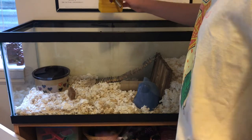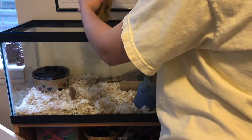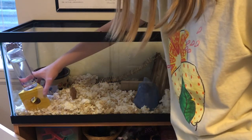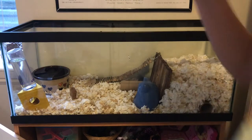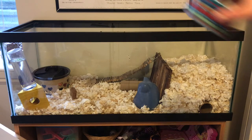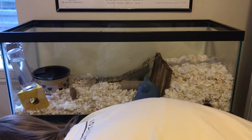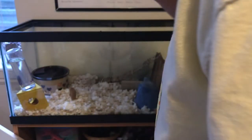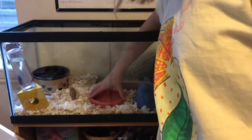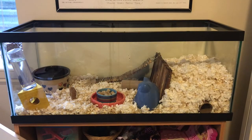Oh, guys, I am a genius. That is great. That fits perfectly. Put it right here. Okay, that is gonna get covered in sand. Maybe if I use this. My brother made this in ceramics. That works.